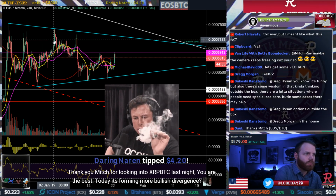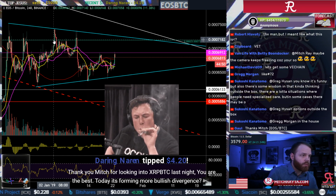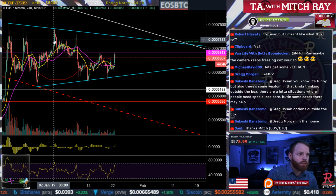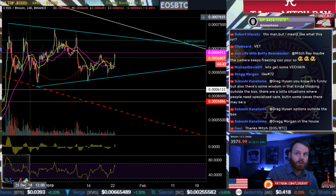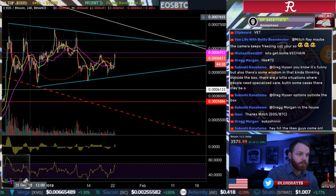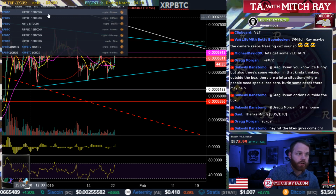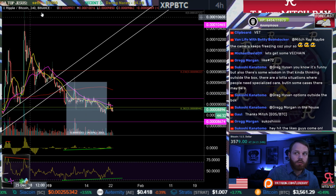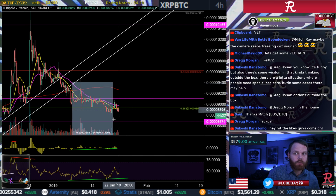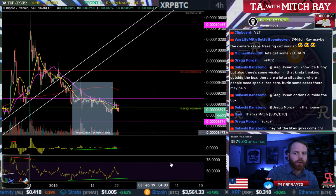Thank you much for looking into XRP-BTC last night. You are the best. Today is forming more bullish divergence. I don't know. Hey, dude, thanks for the 420 contribution. There's contradicting variables on that one, right? A lot of contradicting variables. Nah, not anymore. We're not making lower lows anymore, right? We had that little bounce to the upside. Now the higher low is setting in, right? We have not really made the lower low yet.